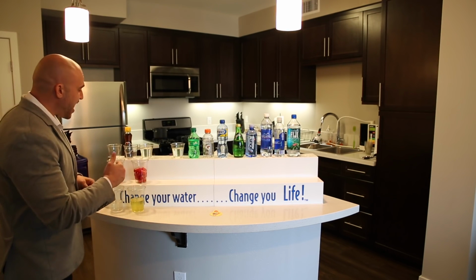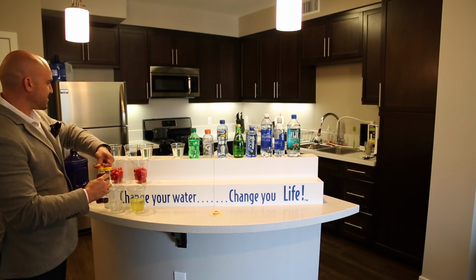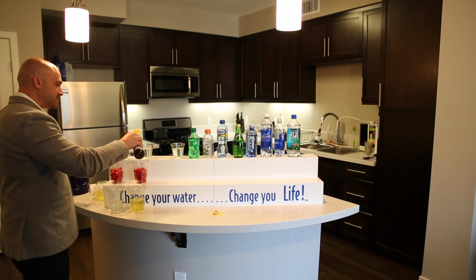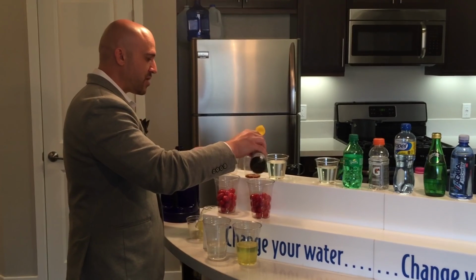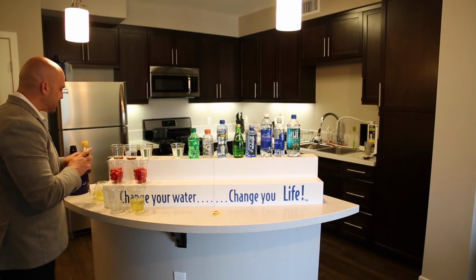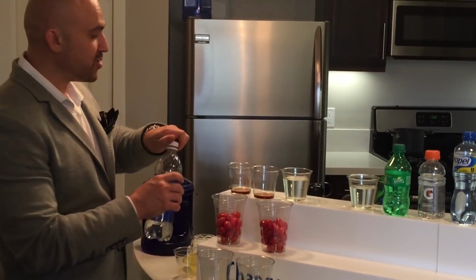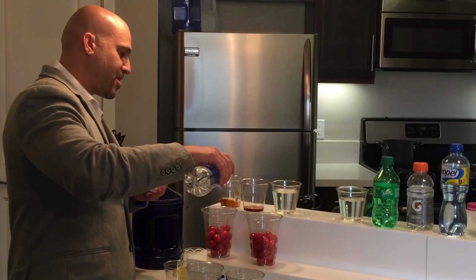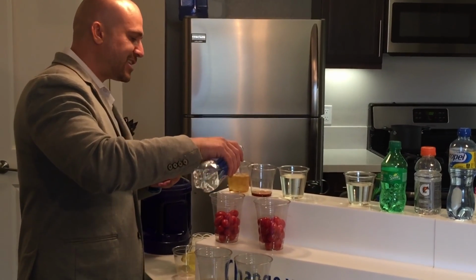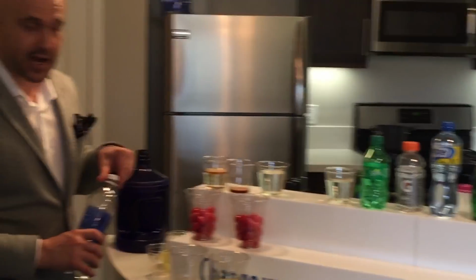Now I'm going to show you how that was able to happen. I'm going to take sesame seed oil and pour it into each one of these cups. The reason I'm using sesame seed oil is because, in a way, it's like a pesticide. It's oil-based. And as we know, oil and water do not what? They do not mix. Oil floats to the surface. That's why regular water, tap water, is unable to wash off the pesticides.